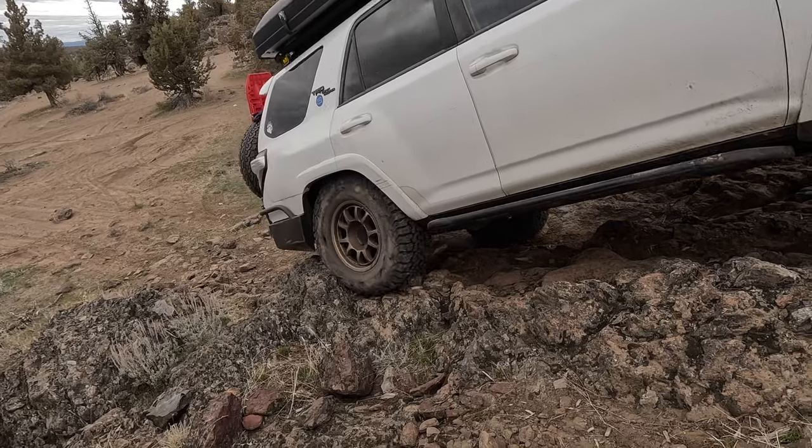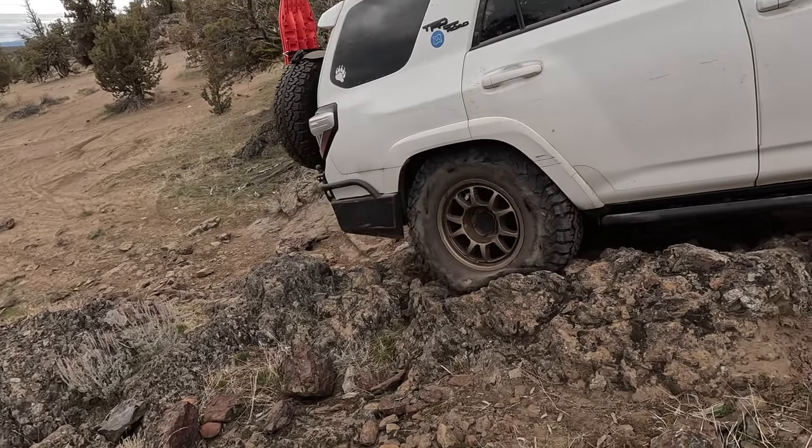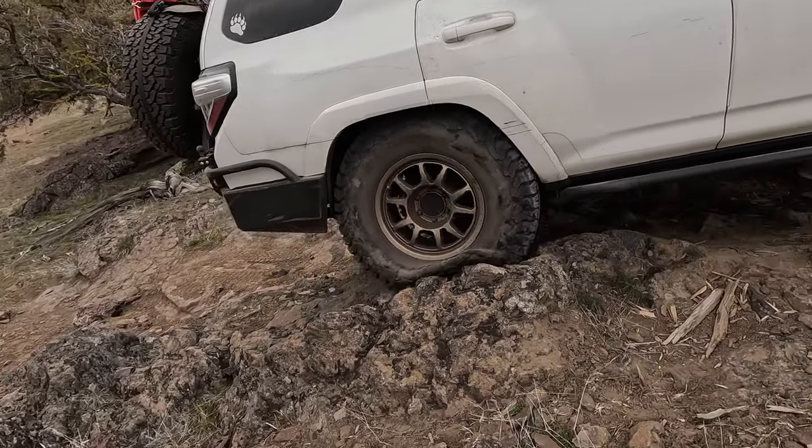Driver. We all know without great spotters, never would have made that. Where would he have gotten stuck? On his differential, like he always does.